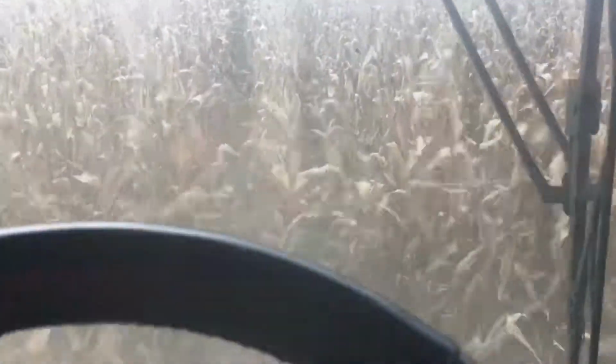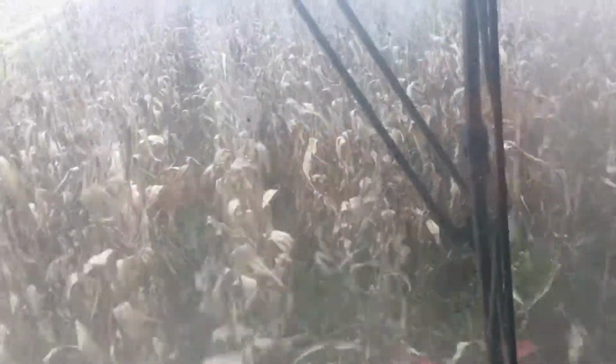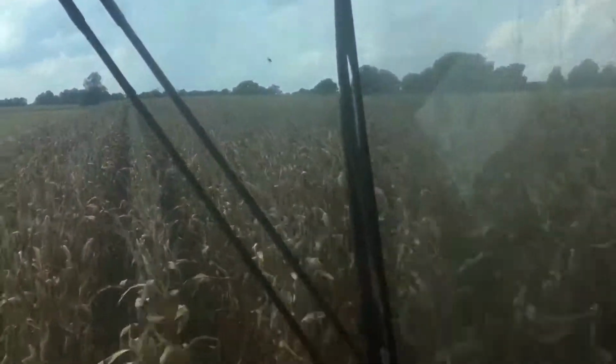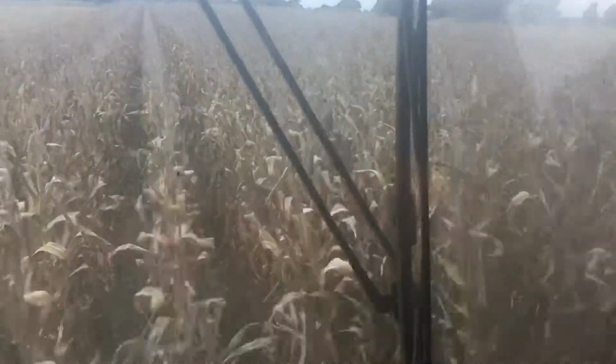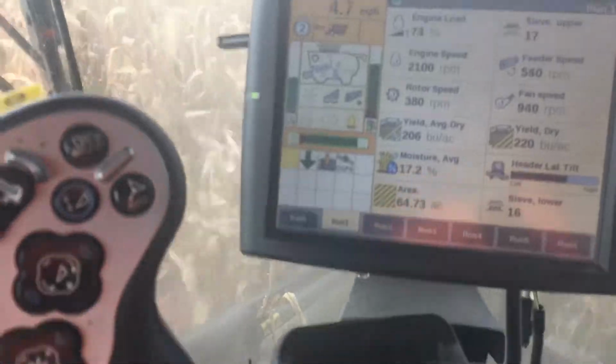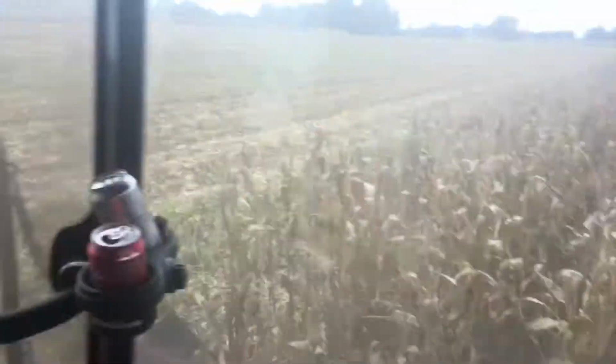We're running between 4.5 and 5 mile an hour. So we'll get ready for beans before too long. Probably next week, we'll probably cut beans sometime. There's a cloud hitting across the river from us, so we're trying to get that done before it rains.